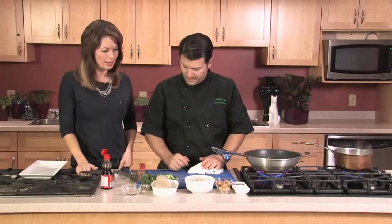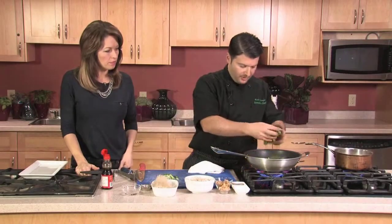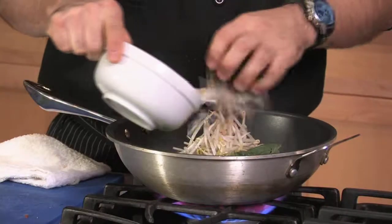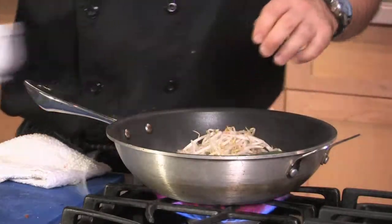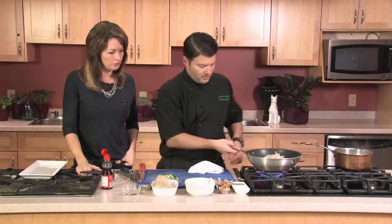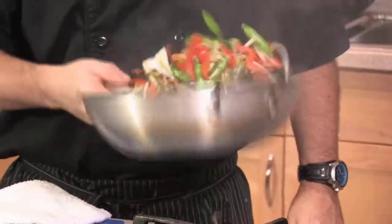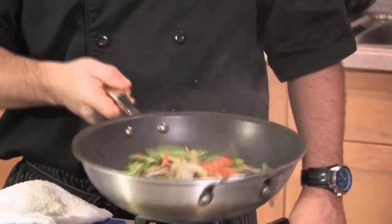We're back with Chef Mark making a vegetable stir fry, and you're throwing in the rice stick. Yep, in went the rice stick. I'm going to throw in the tops of the bok choy. So now these are all those last minute things that just cook up really quickly. That's right. And bean sprouts. Keeping it on high. Keep flipping it around.